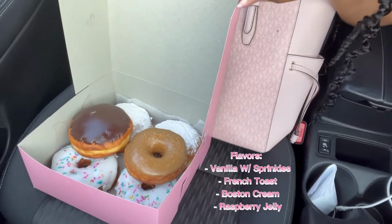See, the vanilla with sprinkles ones are mine, of course, and the French toast one, because y'all know that's one of my favorite flavors, and I like the cookies and cream one. I'm trying to close it. It takes me like 45 minutes to get home, so I'm gonna hurry up and get on the road, and I'm gonna see y'all when I get back home and these donuts are devoured and in my stomach.